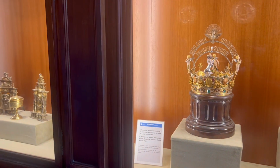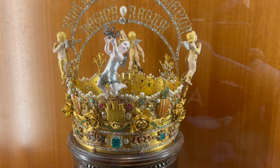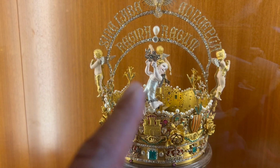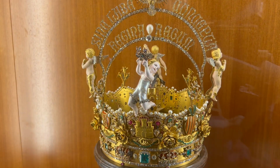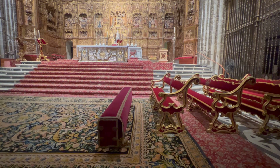Wow. You are a queen now. So this is apparently the largest pearl in the world. That's pretty heavy. Think about the artist when you get this pearl.